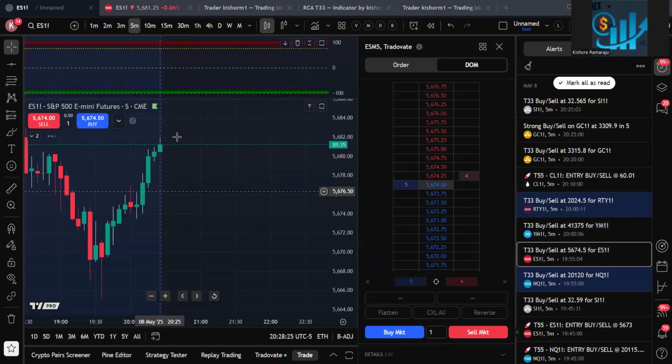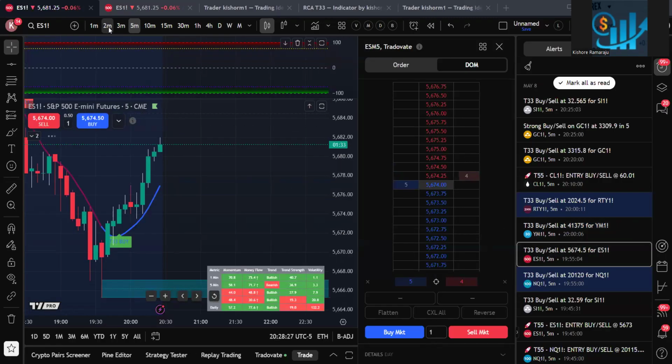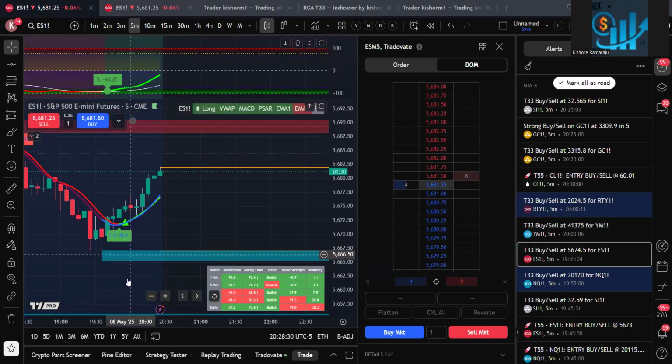So if you see ES, right, it touches the support, it touches the key level, you got a buy signal, it went all the way to the next level. Right, this is green, it is telling it is good, it is above the white line. Your VWAP, MACD, everything is green. It went all the way to the top.